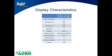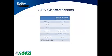Just a couple of things to draw your attention to. We have two display sizes available depending on your preference or your operator's preference. You can choose either a 5.7 or an 8.4 inch display, so that's a nice choice to have available. Also want to draw your attention to the fact that all the software updates are done by USB stick, so it's very convenient. You can download a file, put it on a USB stick, and insert that into the console, and then the console will upgrade itself. So that's a convenient way of doing maintenance and improvements along the way.